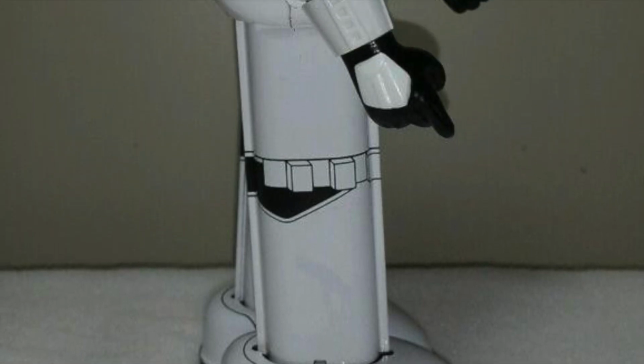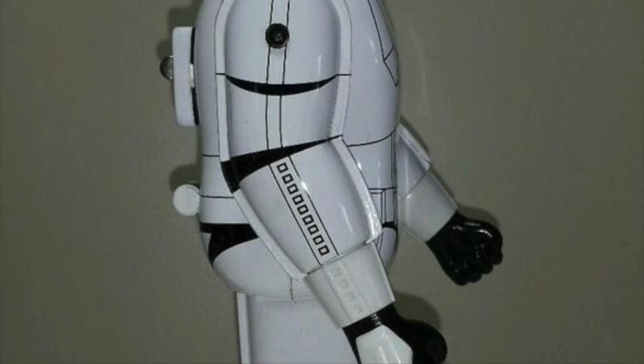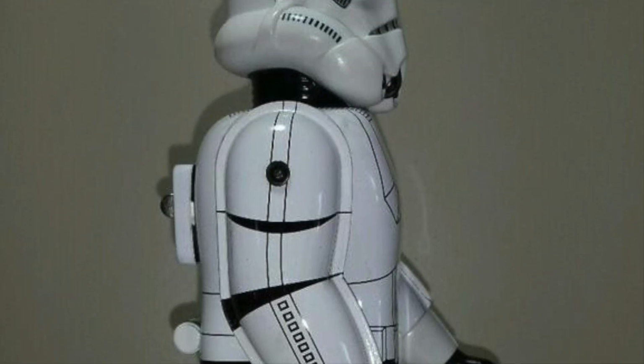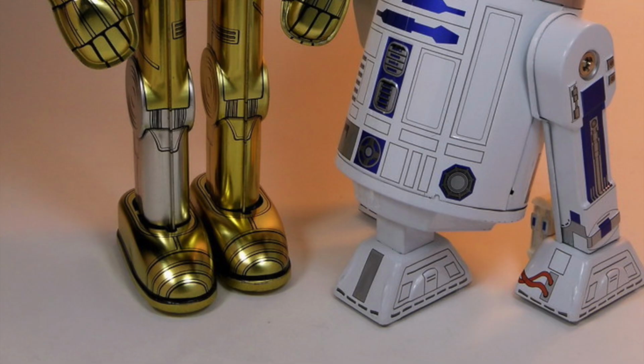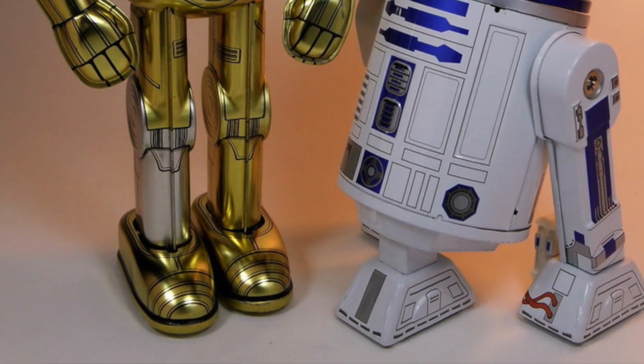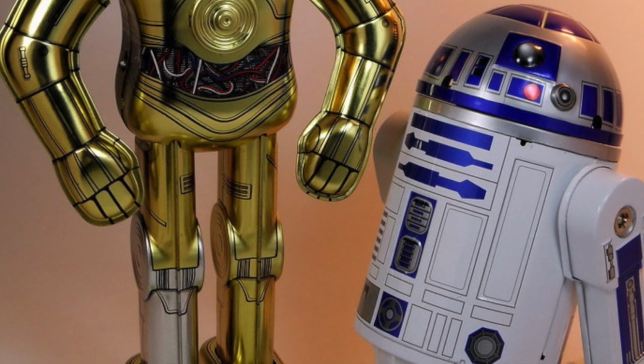Well, that's a look at the Star Wars Wind-Up Tin Toys released between 1995 and 1999. Don't they look amazing? Let me know if you have a Boba Fett you don't want. I'll take it off your hands. And I'll take any of these. The R2 looks great. They all look great. And I said before, the Stormtrooper is probably my least favorite, but it still looks great. Don't get me wrong. These all look great.